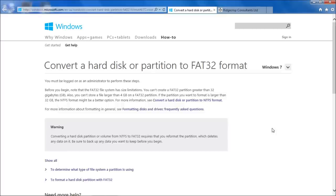Hello everyone. I was asked recently how to format a 1 TB drive on Windows 7 to FAT32. Now, we're not converting a drive or anything like that. We're actually going to just format it to FAT32. And basically, here are the limitations.